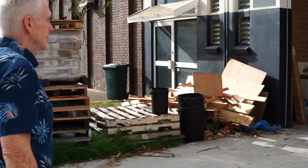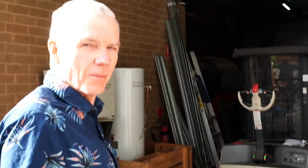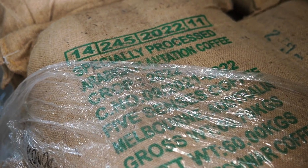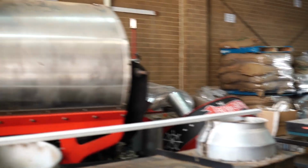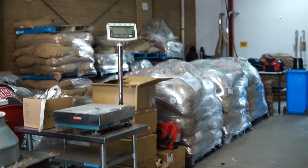Well, welcome. It's a bit messy at the minute because we've been doing a few renovations and a bit of building. So what's this part of the facility right here? This is our green bean area where the green beans come in. It's also a bit of a storage place for this old roaster that we've just taken out. We're going to send this over to our Perth roastery shortly in the next little while. But we bring all our green beans in here.